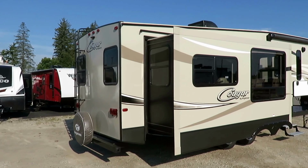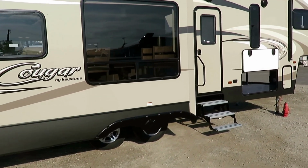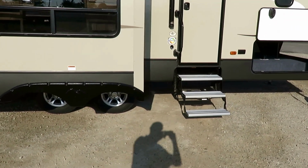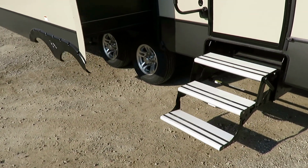You can bounce and stomp all over this thing, no problem. Our windows all open for ventilation. We've got the anti-slip aluminum entry steps here. Again, the stuff that matters, the things you're going to use and touch every single day, they have addressed on this.